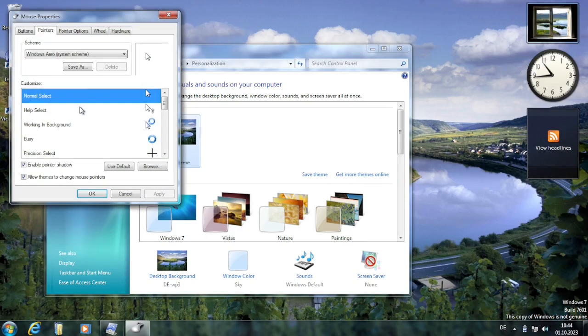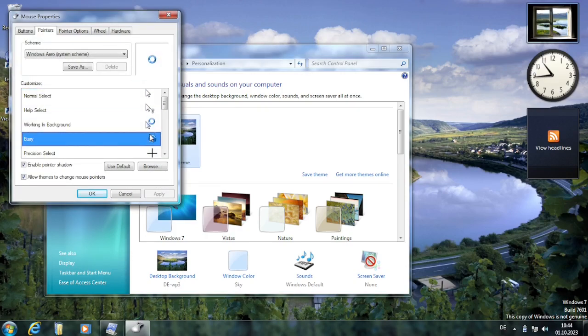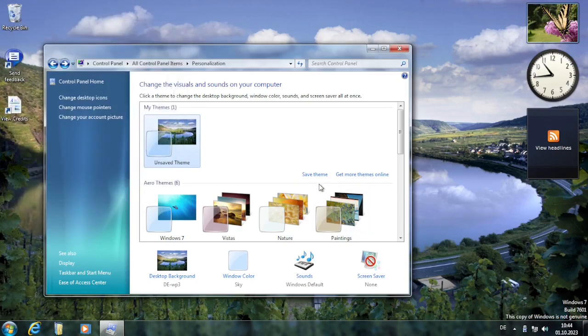Then mouse pointers, I also changed the working in background and busy ones with hue shifted to be more blue, like the volume icon, network icon, and the battery icon.